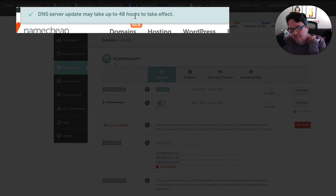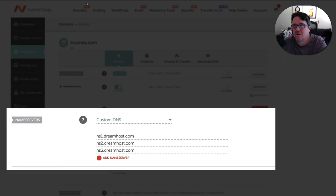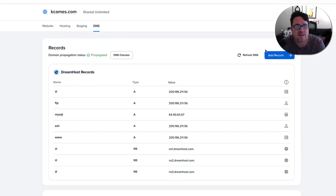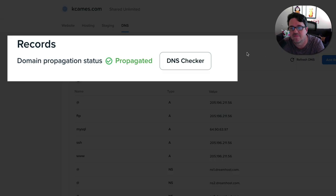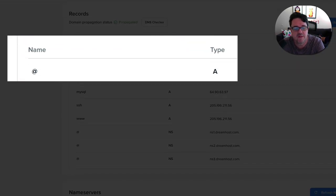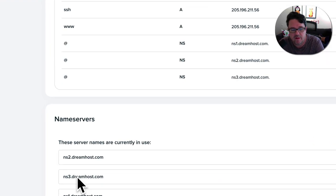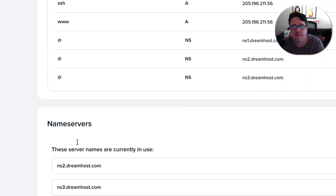And that might have been the case years ago, but now it's almost instantaneous. Let's see. Let me click on refresh here to see if it's already... Yeah, look at that. It's already propagated. Like a couple minutes is all it takes. Now, as you can see, the name servers are right here that are currently being used.